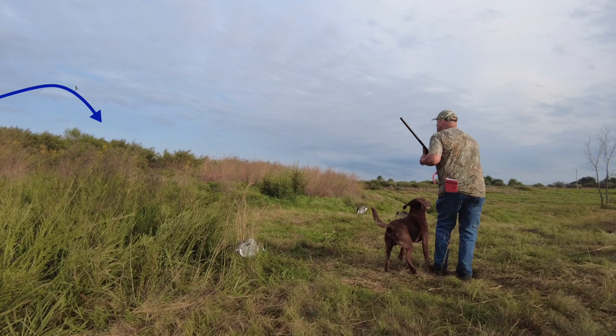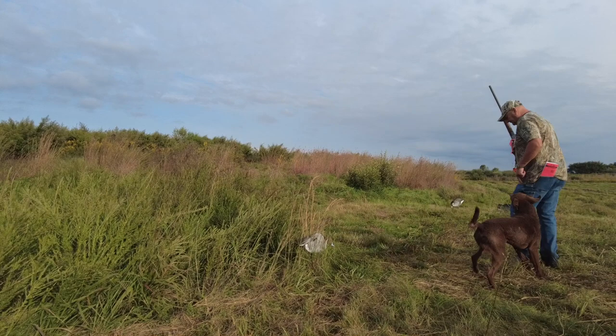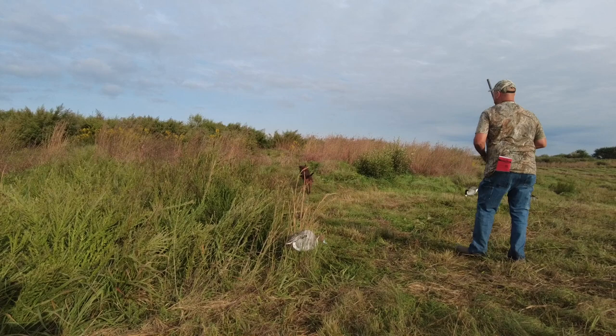One of the challenges in a test like this is that many dogs are expecting a second bird since they have been running so many double retrieves. The handler really had to work to get his dog to focus on the walk-up before sending him. The dog ultimately does a nice job of retrieving the walk-up bird.